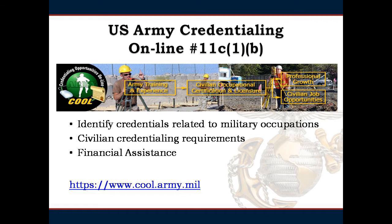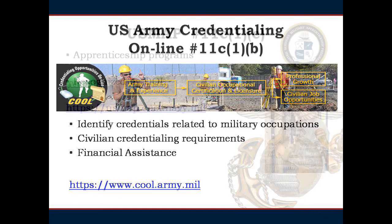Although intended for soldiers, you will see by the job titles listed you can more than likely find a similar occupation to your own. You can use this site to identify licenses and certifications relevant to MOSs and learn how to fill gaps between military training and experience and civilian credentialing requirements. Credentialing requirement information is available only for enlisted and warrant officer MOSs.